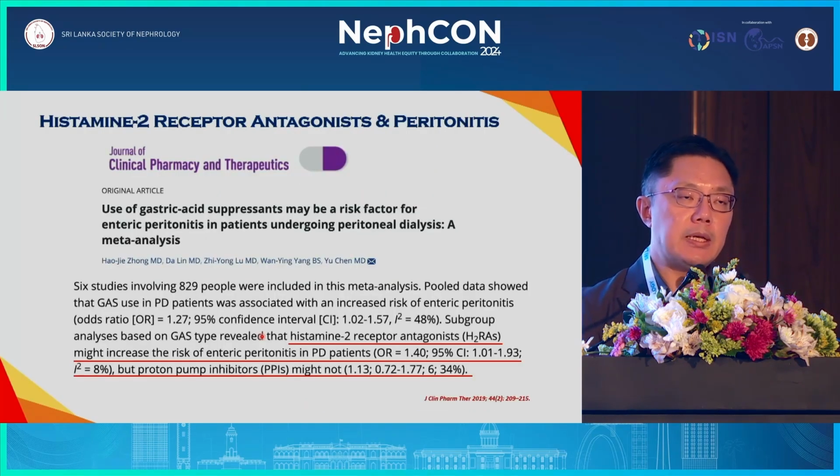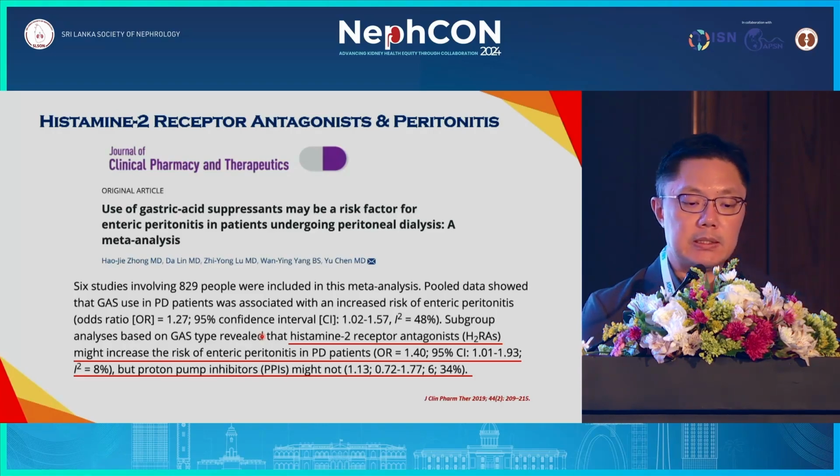The other recommendation that is seen in the guidelines is regarding the use of histamine 2 receptor antagonists, such as famotidine. There is a meta-analysis that did suggest that the use of histamine 2 receptor antagonists may increase the risk of enteric peritonitis, but the use of proton pump inhibitors may not. So there is a suggestion that we should try to avoid that and maybe use PPI instead.